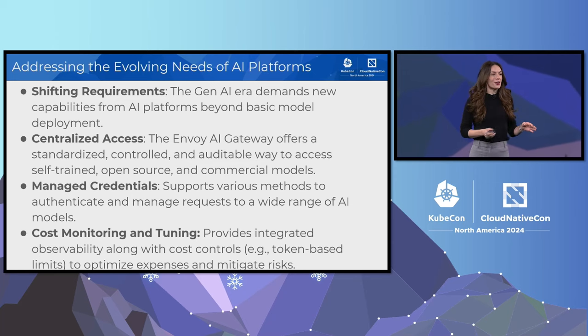So as we all know, the Gen AI era has pushed us to rethink platform AI capabilities. It's no longer just about model deployment. It's about managing complex AI infrastructure and workflows.